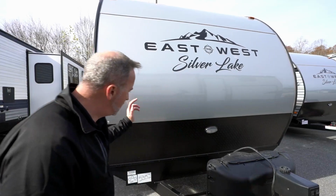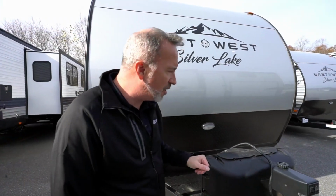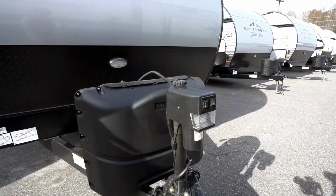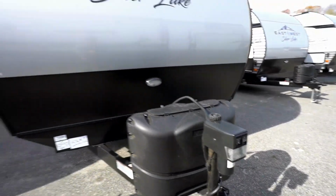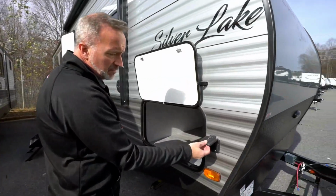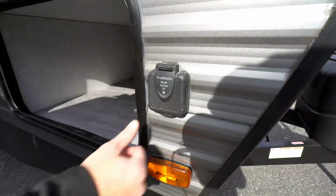Right up front, you're going to see the diamond plated rock guard, super flex roof going over the top, 20-pound LP tanks, powered tongue jack with LED light. That's just nice to have whenever you do anything. Come around to the campsite. If you have the 10 amp solar panels, there's your quick connect right there.